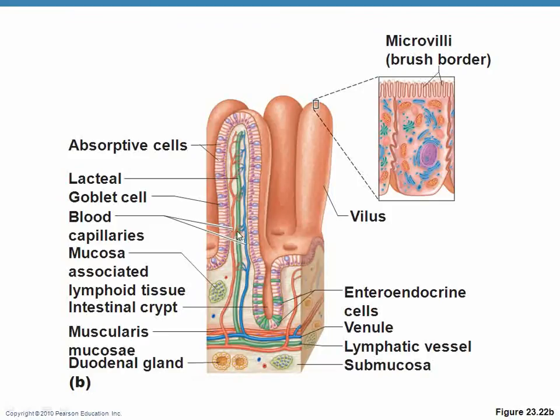So here's the simple columnar. Notice it's surrounding this entire finger-like projection. Millions of those in your small intestine. Each of these little fingers that you see sticking up is called a villus. And this villus right here, its surface is even more highly folded. My goodness, you might remember microvilli from AMP1. When we get to digestive, we'll talk about it a little more.